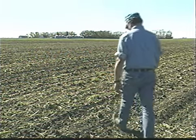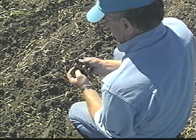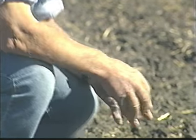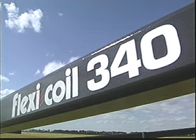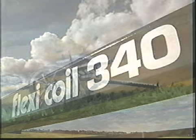Over the long haul, crop production depends on soil management. Proper care of the seedbed and attention to residue levels will benefit your crop yields. Flexi Coil is proud to offer the tools to meet your field management needs. When it comes to field work, Flexi Coil's proven line of tillage keeps going season after season.